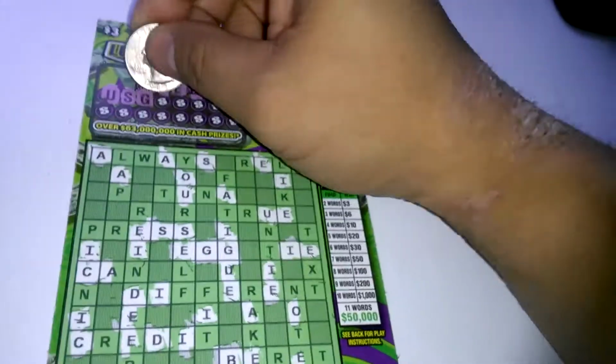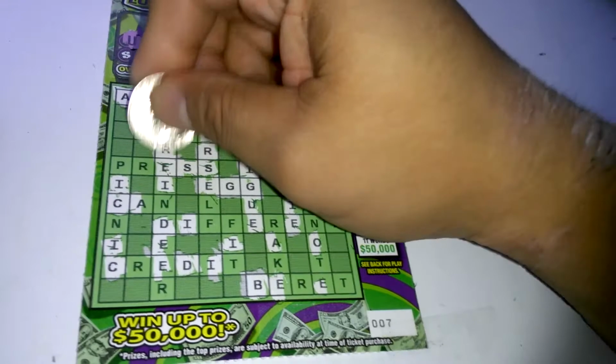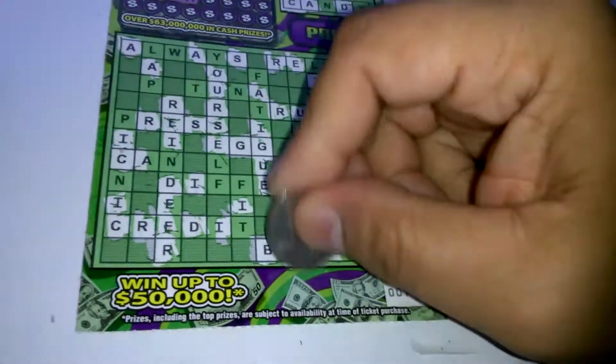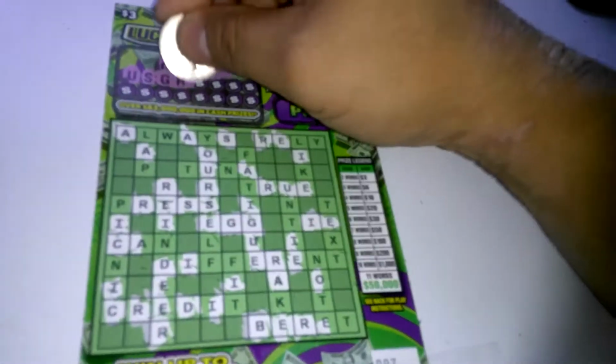One more word and we break even. R. One R. Two R's. Three R's, four, five, six, seven, eight, and nine R's. That was a nice one. Very nice. J.